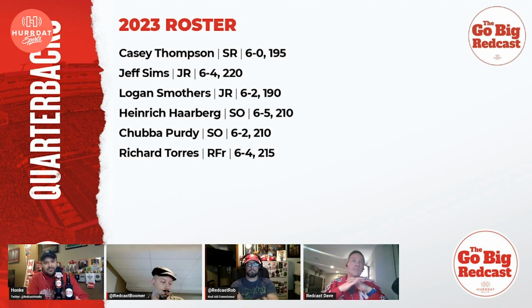Behind him, Jeff Sims. He's the transfer, the junior, 6'4", 220 from Georgia Tech. Logan Smothers, junior, 6'2", 190. He's been in the program now like 4 years, and he had a start against Iowa a couple years ago. Heinrich Haarberg, the in-state kid from Kearney, sophomore, 6'5", 210. Chubba Purdy, sophomore, 6'2", 210. And then Richard Torres, the redshirt freshman from Texas, 6'4", 215.